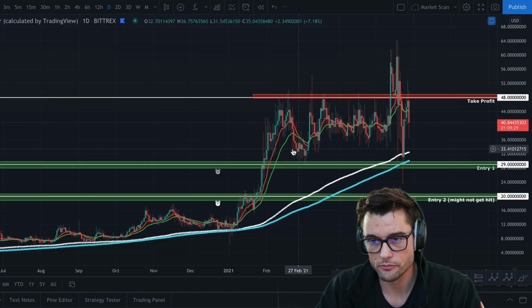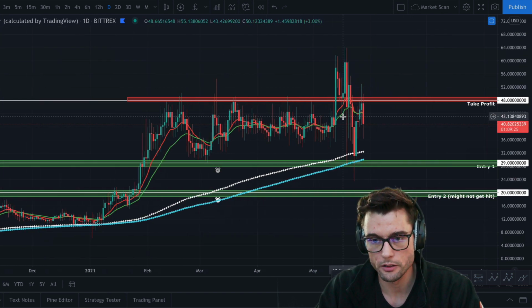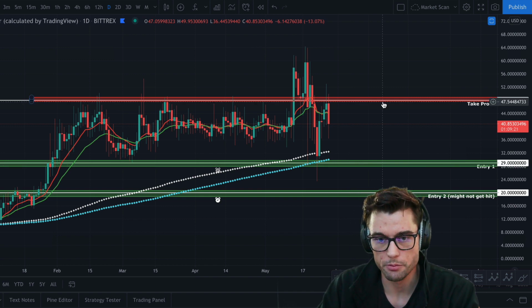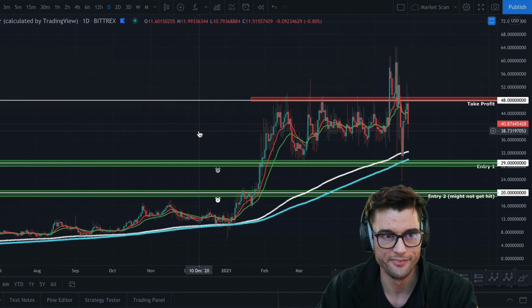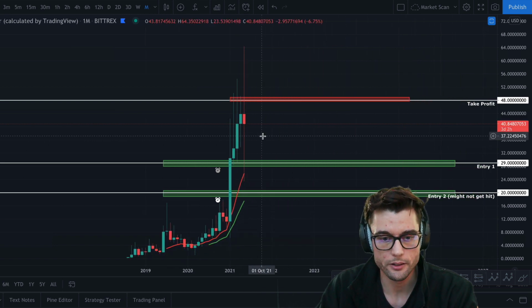So looks like Quant. All right, take profit. All right, good. Quant not doing too bad. Nice entry here. Take profit here. Quant is just in this never ending, it's in a never ending.